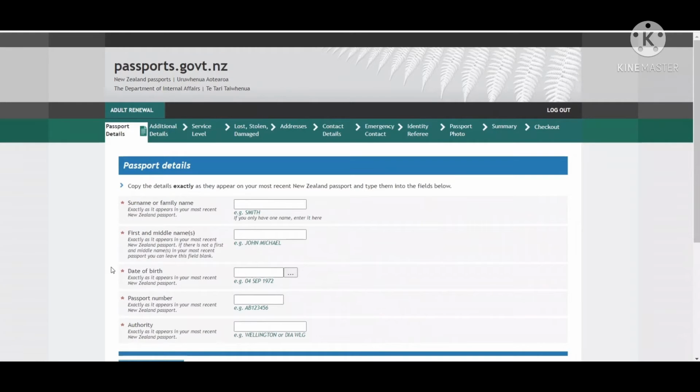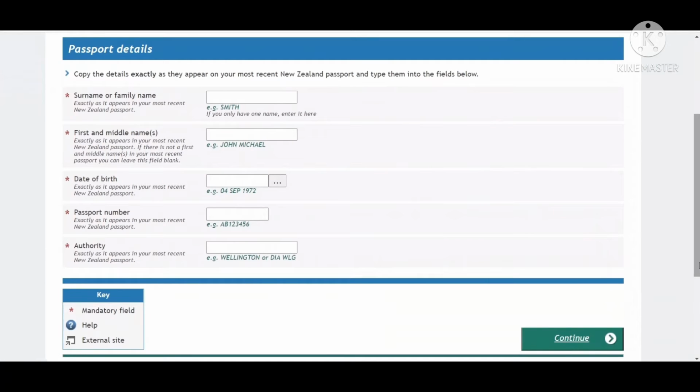There are 11 sections of the passport application that we need to complete, so we'll start with the first one, passport details. Note that you must copy the details exactly as they appear on your most recent New Zealand passport and type them into the fields below. The first field is surname or family name, put that in. Next is your first and middle names, date of birth, passport number and authority. Once you've put in all those details, select Continue.